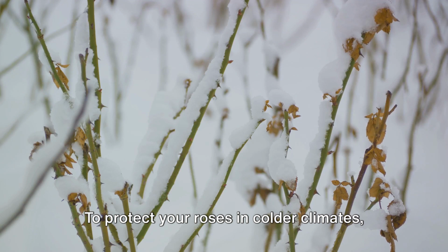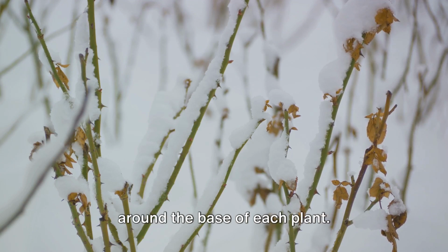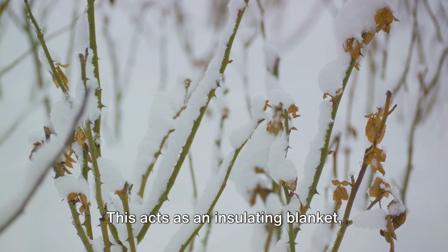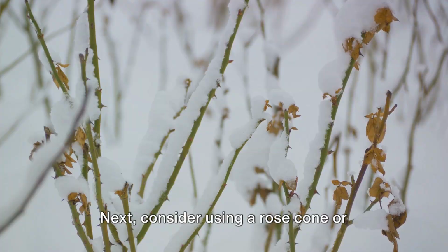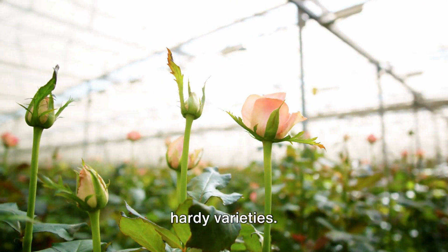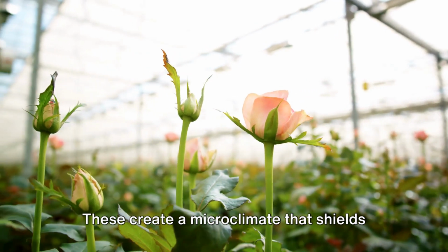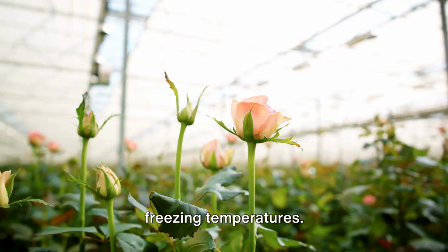To protect your roses in colder climates, start by applying a thick layer of mulch around the base of each plant. This acts as an insulating blanket, keeping the roots warm and preventing them from freezing. Next, consider using a rose cone or protective cover, particularly for less hardy varieties. These create a microclimate that shields your roses from harsh winter winds and freezing temperatures.